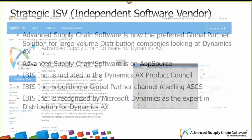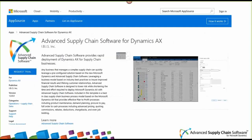So you'll see there a screenshot of our AppSource listing. We are AX7 ready. So if you go into the AppSource and search under Dynamics AX and the distribution, our solution will come up.